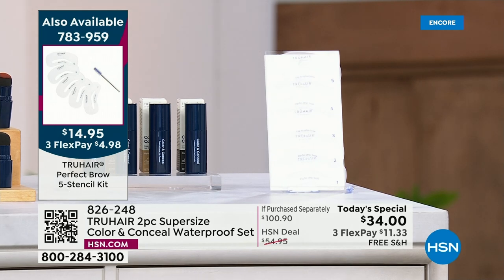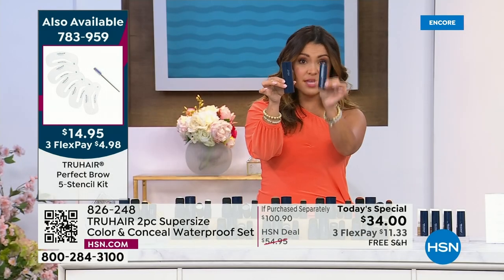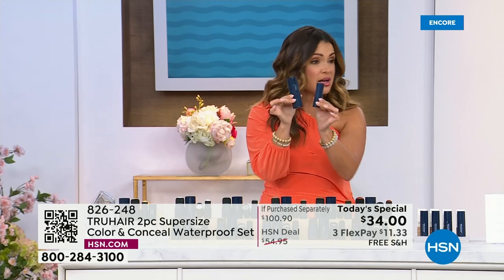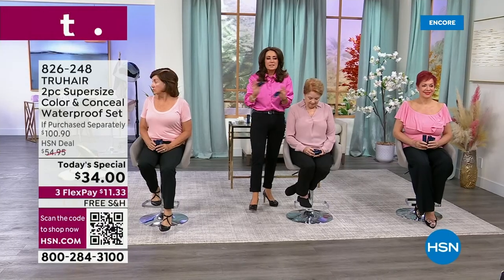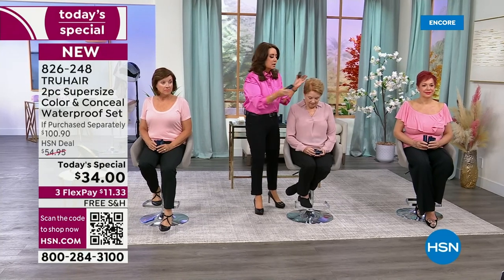And we have never done this before with this mega super size you created. So now you've got maybe one for home, one for on the go. This is 3 of these. You're getting 4 total. It's a $100 value. Yeah, the value is just outrageous. It's definitely a year's worth of hair color, you guys, so I would stock up today.